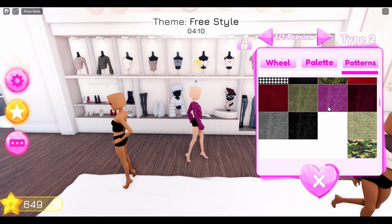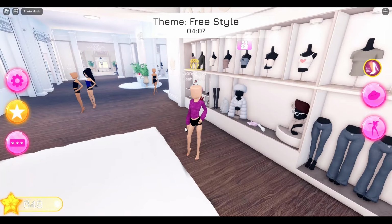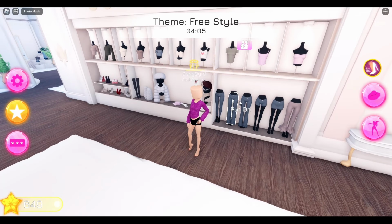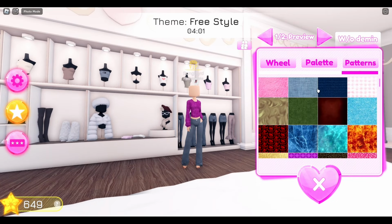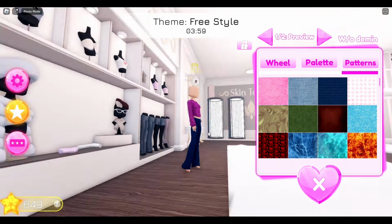Kind of something like this. So that looks really cute. So I'm going to go ahead and put on these as well. And we're going to go ahead and move it over to, say, denim material like that.